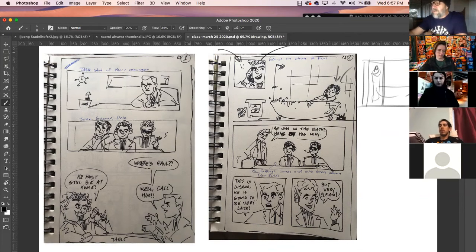Now these two pages would read together, remember? And I don't think this is necessarily bad actually, I think it's fine. Always remember too, you can play with these panel shapes.